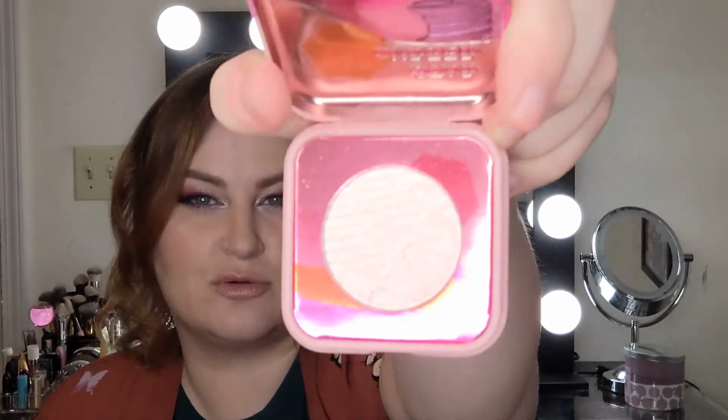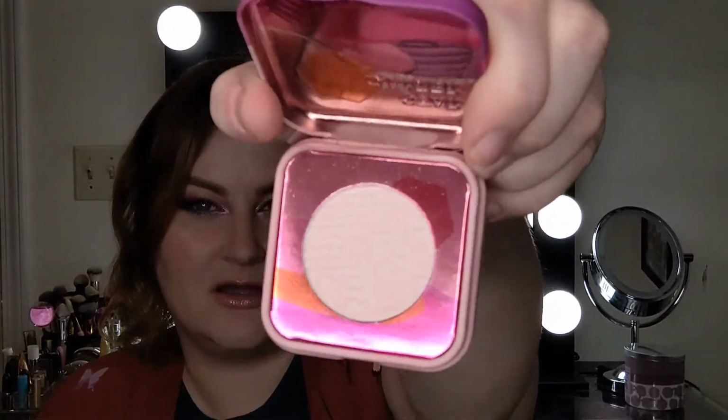And this is a more basic looking one. Very pale pink in the package, pale pinky peach. I would say it's a regular shimmer. It's not a duochrome. It's not super glittery. It's not super metallic. It's just a basic shimmer highlighter. And that's how it plays on the face as well. It gives a nice sheen. It doesn't give a lot of color. It's not super glittery.